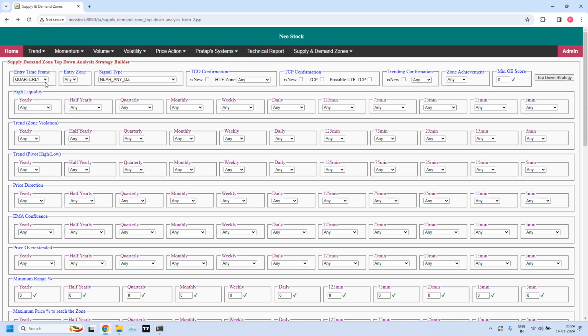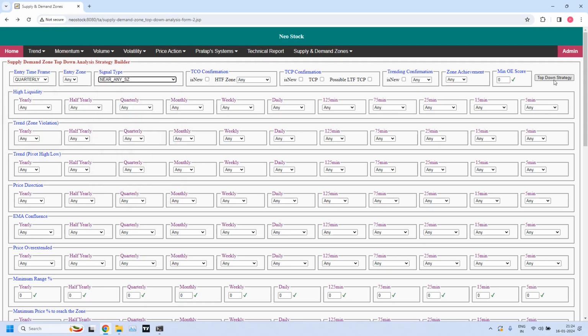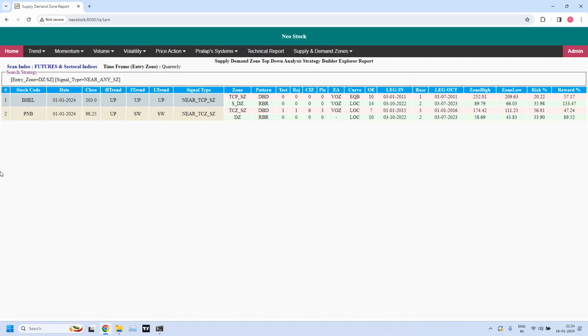Let's go back. Entry time frame is quarterly. Let us find the stocks near quarterly supply zone. And two stocks are filtered, which are near to the quarterly supply zone.